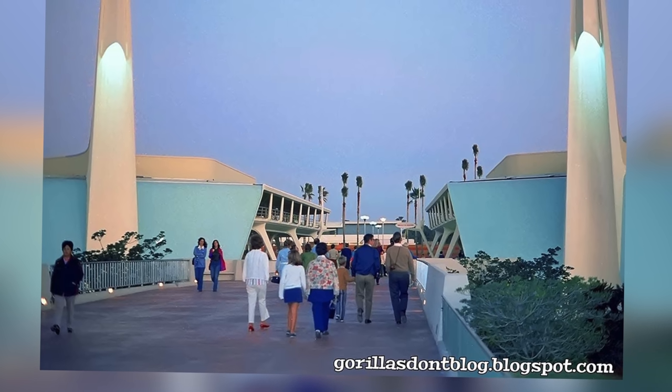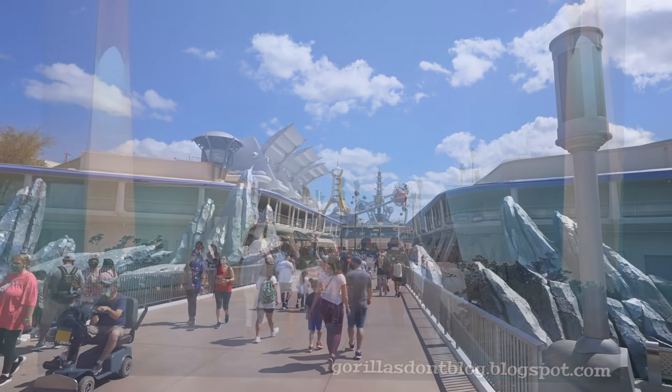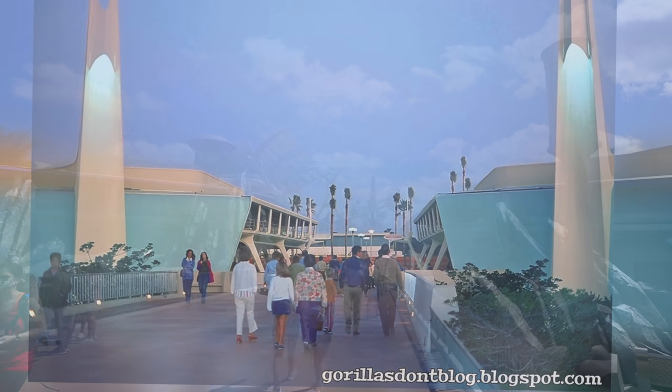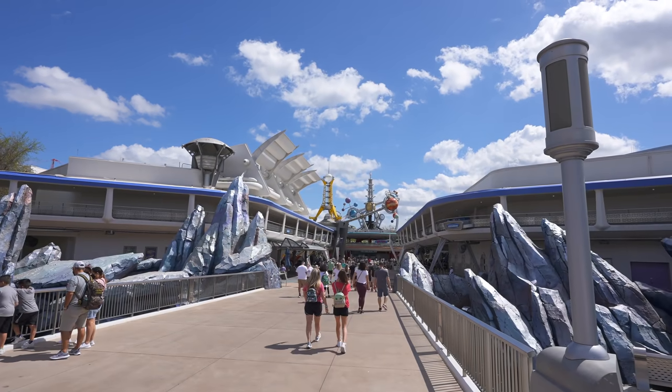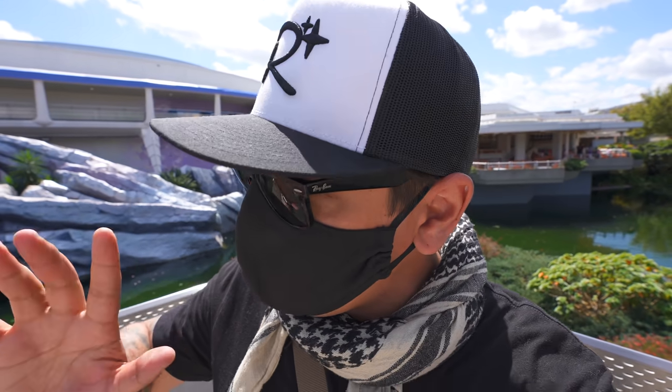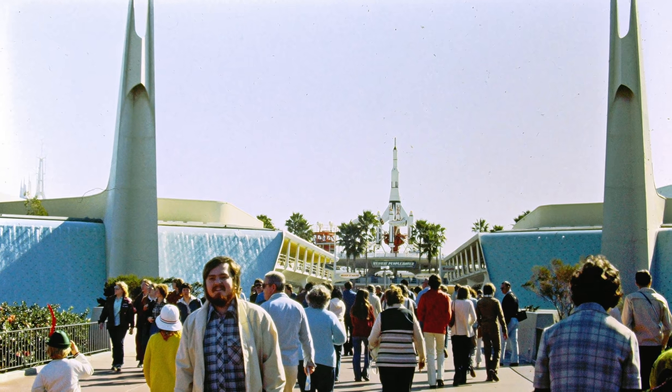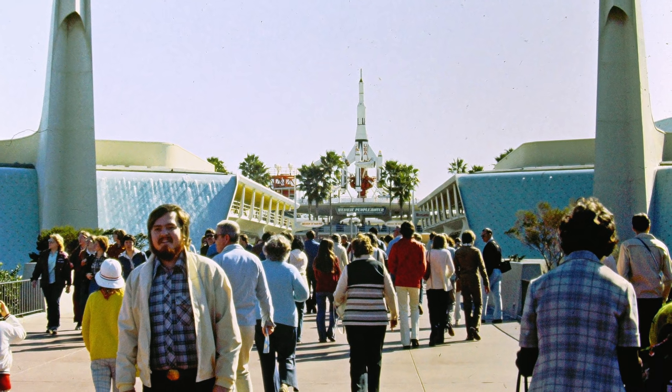And look at the lighting scheme on it. Come on, man. That is cool. I mean, I know that's pretty plain Jane looking compared to the way it looks today. It's a little more dynamic today. But as a big fan of retrofuturism, dude, I've got to say I love that sort of clean mid-century modern almost Jetsons vibe. Dude, I mean, just look at this shot from 1976.